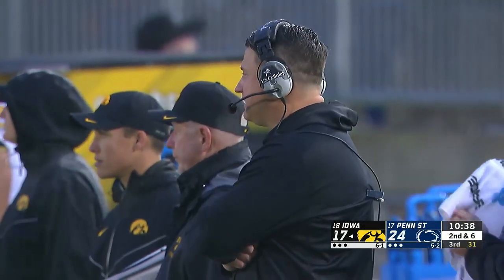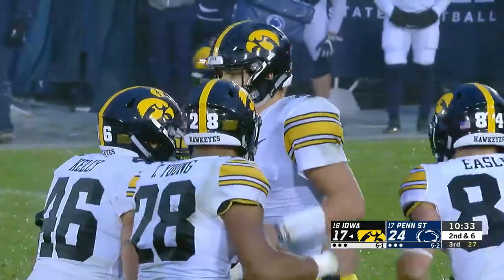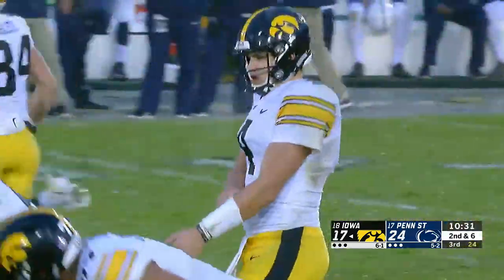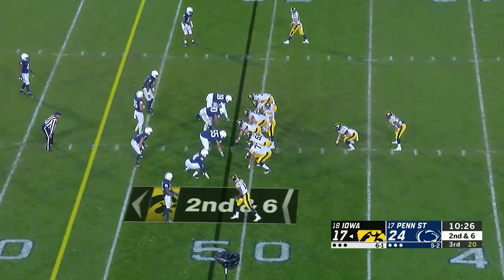If Iowa wants to get to the Big Ten championship, you're going to have to win these hard-fought games on the road. And Brian Ferentz understands that he's got a quarterback that has been shaky at best, but he's got to settle him down. And the best way to do that is to run the football.